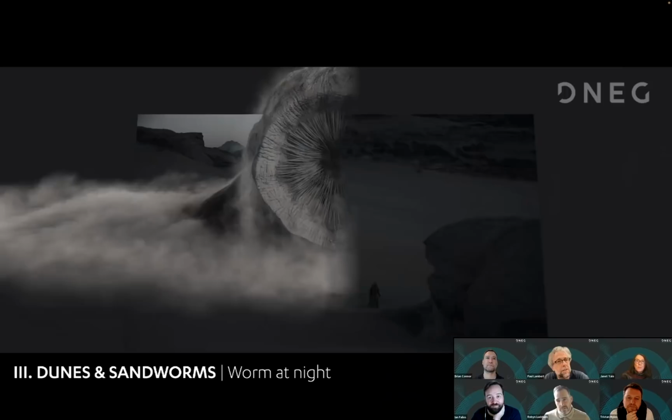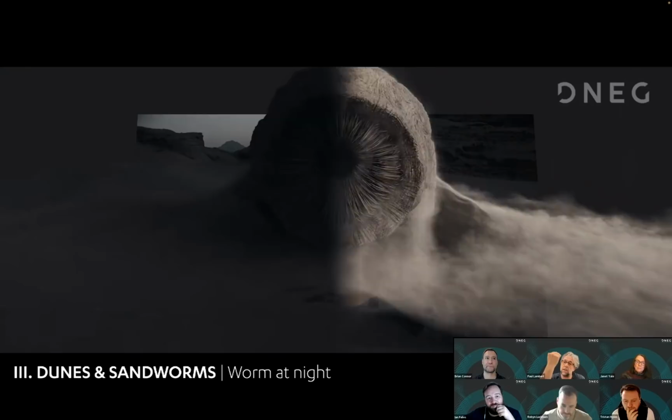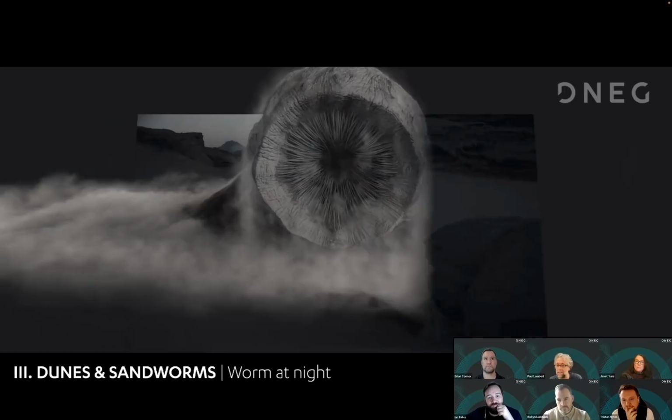There was one shot in particular, where Paul is at the bottom of frame and the worm is rising up in frame, and you then get to see the mouth of the worm coming from the top. There was just no way we could get the same feeling in the IMAX and the 2:39, because Denis wanted the frame to be full of worm. If we had extended it, you would have seen more of the background. So those were actually two different shot numbers, because they were two different shots. They were rendered differently and animated differently.